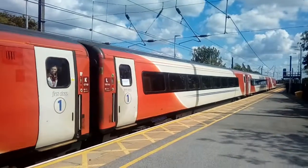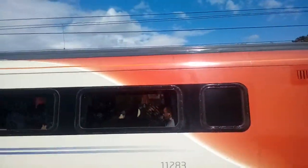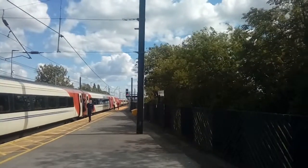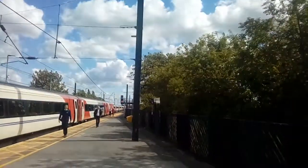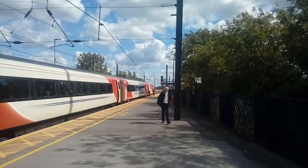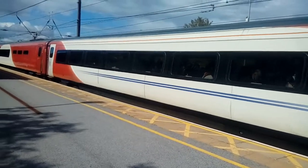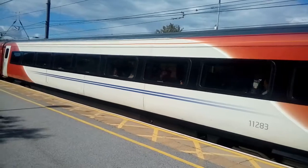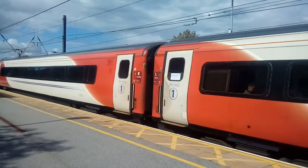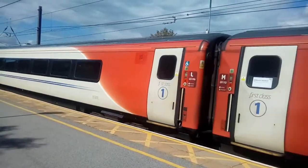We'll catch the 82 on departure, but unfortunately HS2, not a clue at all. Catch 82 on departure. Okay, now departing is the 1558 London North Eastern Railway service to Edinburgh from London King's Cross.